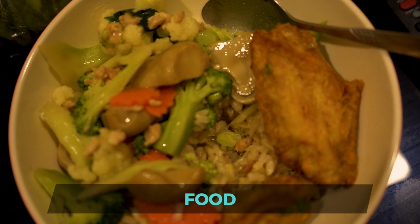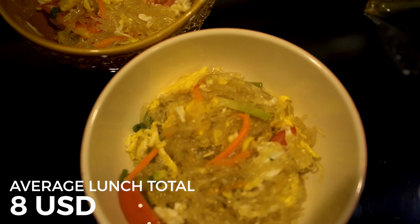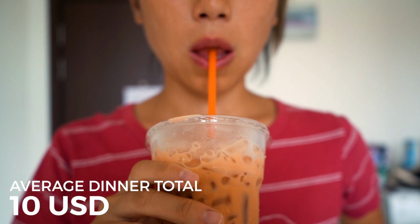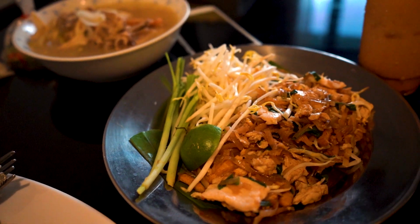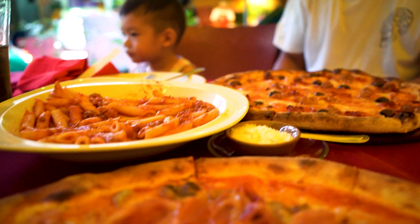Food! On average, for lunch, we paid about $8 US for the whole family. Dinner can be a little bit pricier if you're eating out, probably around $10 US for the whole family, and you're covered. I mean, that is still pretty darn cheap, but this is if you're eating at local Thai eateries. There are also Western food options, but they are slightly more expensive.